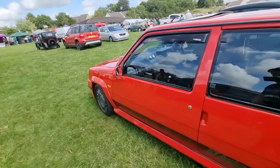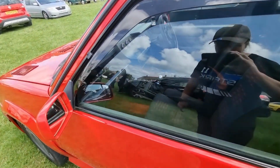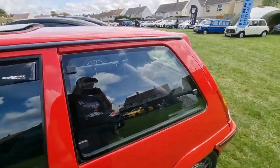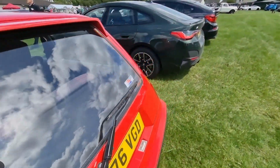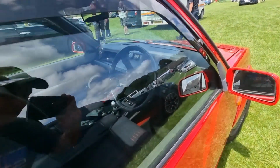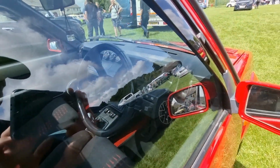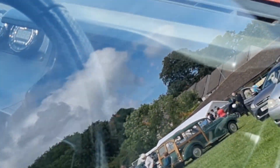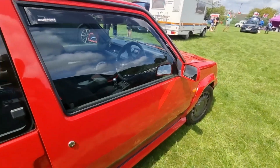Said I was going to put some of this to music, but you got me rambling instead. Electric windows, big switches, look at that. I'm going to come around this way, see if you can see the dash on this. He's had a unique dash. Look at that. I don't know if you can see. I'm going to zoom in. Don't think the camera's going to pick it up. Very unique dash on that.